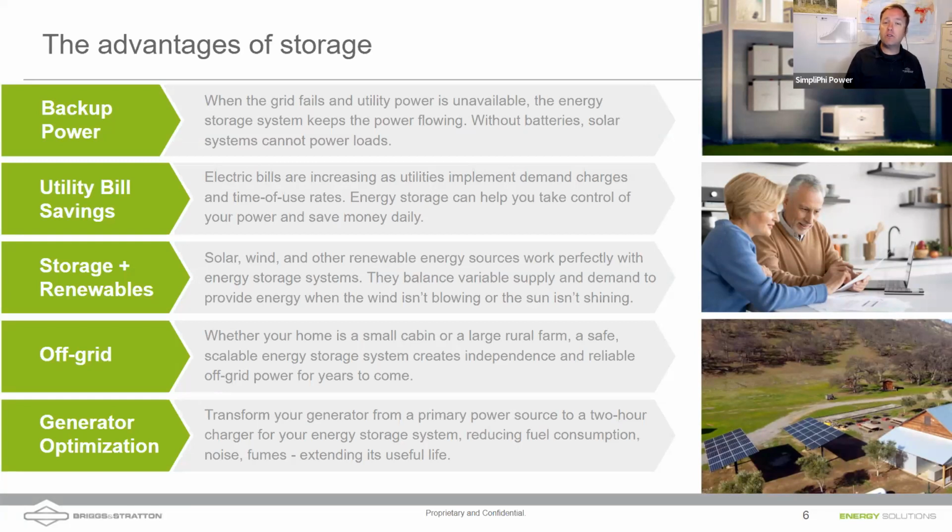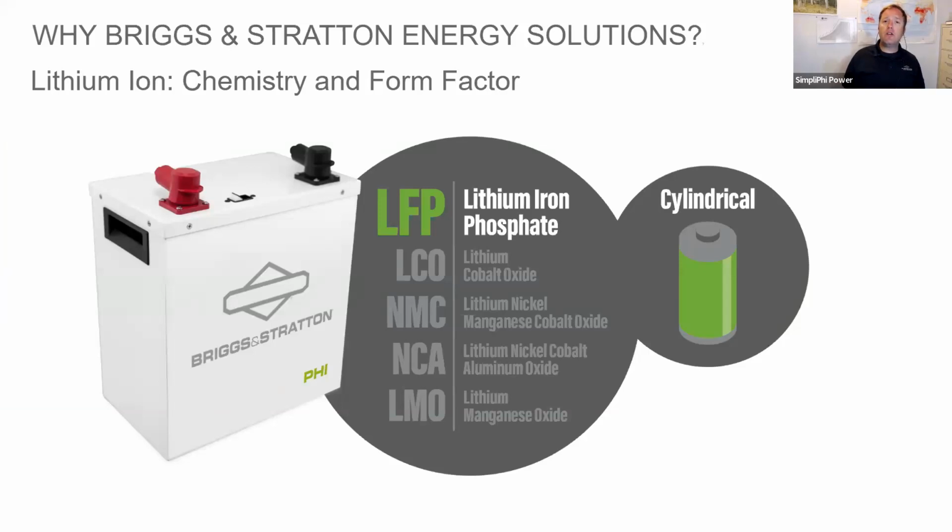We also have another training coming up next week where we're going to talk a little more about how generators and energy storage systems can complement each other rather than compete with each other. One of the things we've always been known for here is having a very safe battery. And what makes our battery safe is really the chemistry.